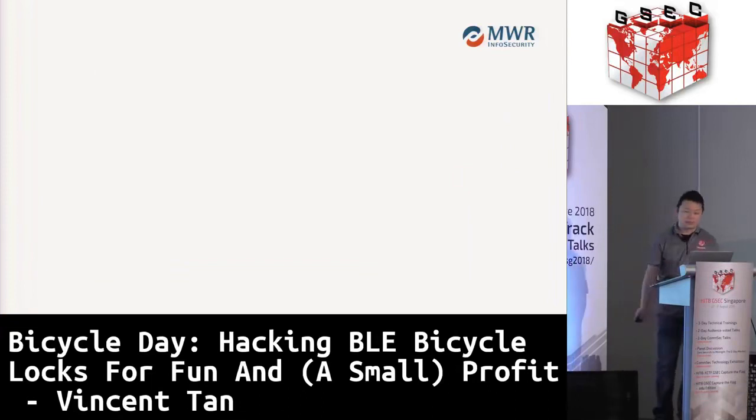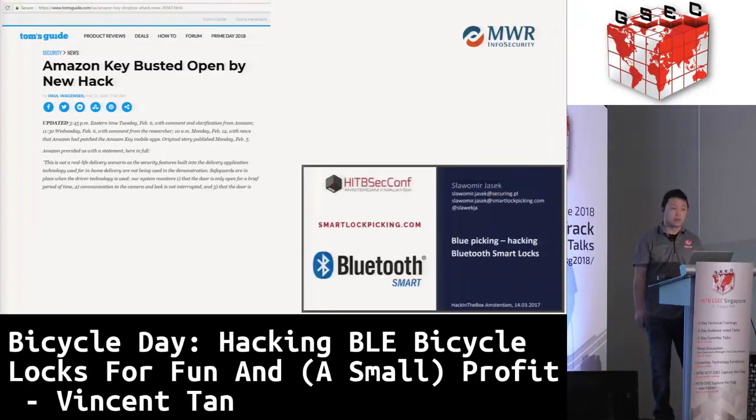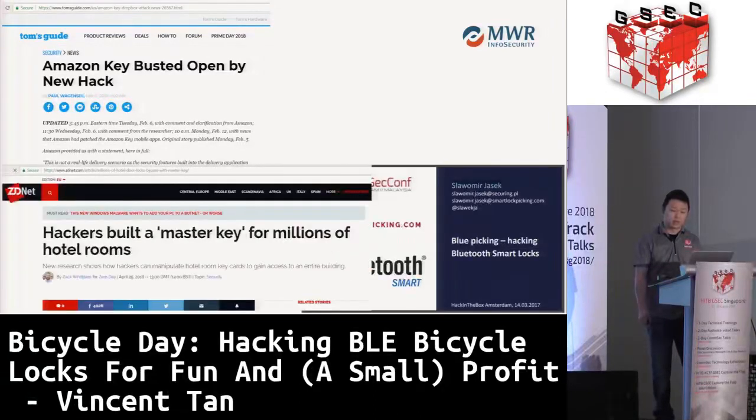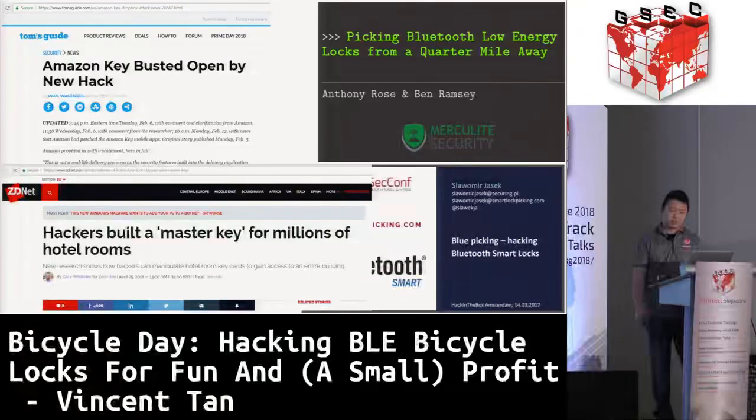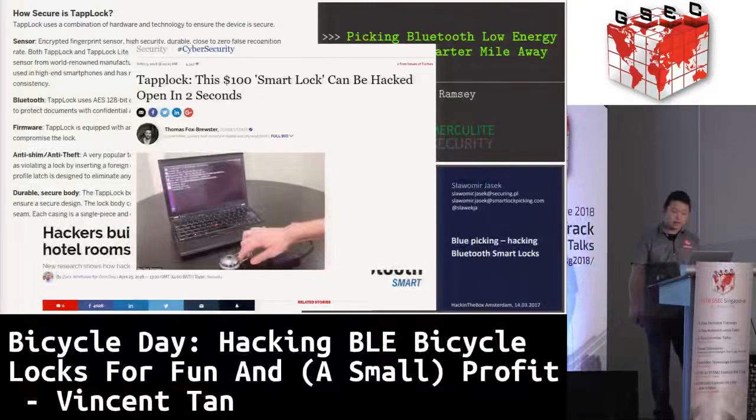So I'm sure by now we all know that smart locks are rubbish because the state of security now is terrible because, and I could be wrong here, companies only care about features and getting to market as soon as possible. They don't care about designing a secure lock, and they aren't performing any tests to validate the security of the solution. Take, for example, Tab Lock, the latest smart lock to be hacked. It talks about having all these incredible security features, encrypted fingerprint reader, AES 128-bit encryption, anti-theft alarm, but ultimately 2 seconds later it got hacked.